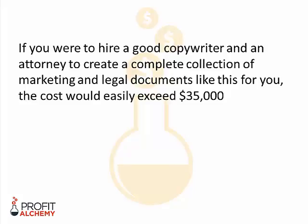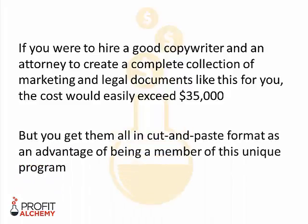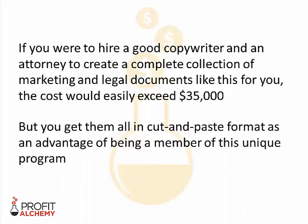Now, if you were to hire a good copywriter and an attorney, both of them, to create a complete collection of marketing and legal documents like this for you, it would easily exceed $35,000 to do this. But you get them all in cut and paste format as an advantage of being a member of this unique program.